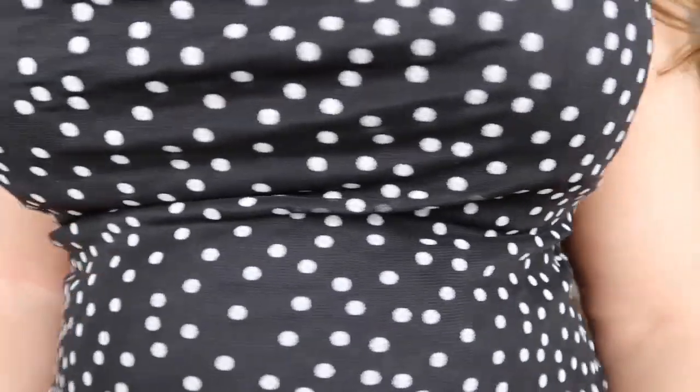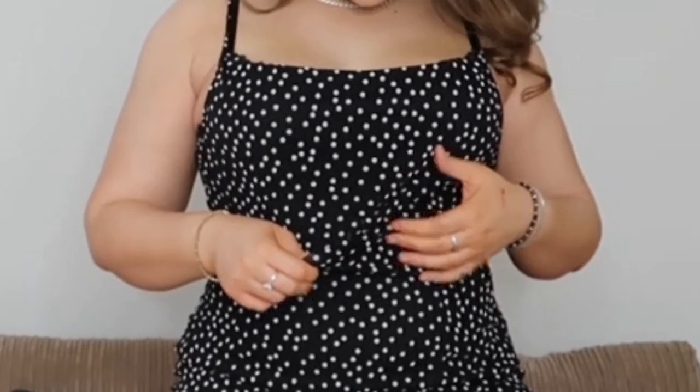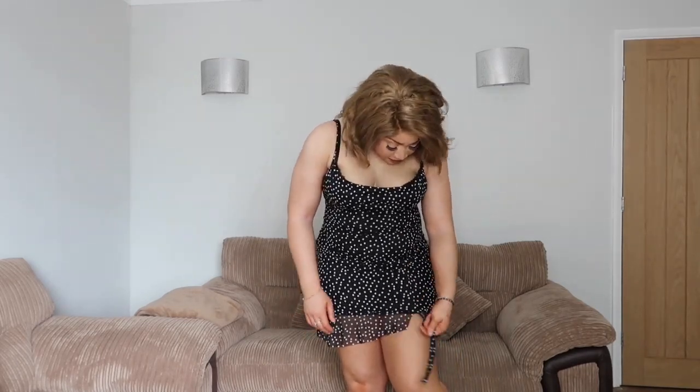This dress is obviously also in a size 18. This white polka dot on a black background. This dress does have two layers. It has a thin mesh layer, and then obviously a thick material underneath. But at the bottom, you just get one layer of this frilly hem mesh. Same polka dot design at the bottom, and you also get these drawstrings that you can use to make the dress more ruched down the side.